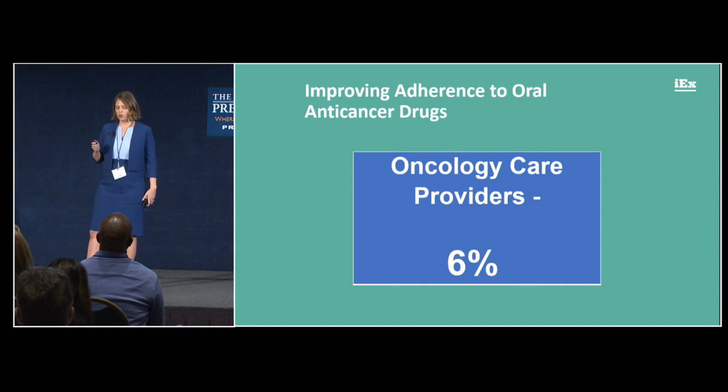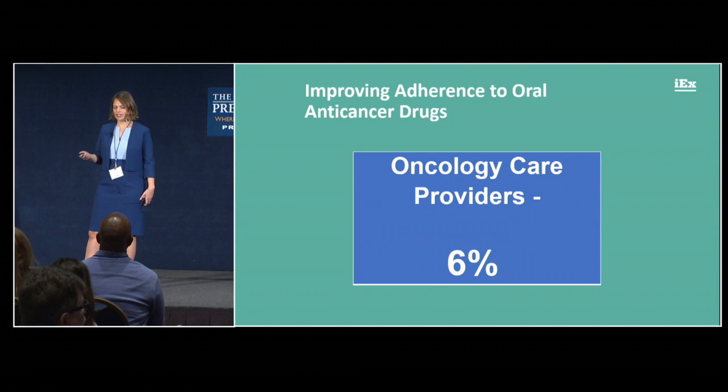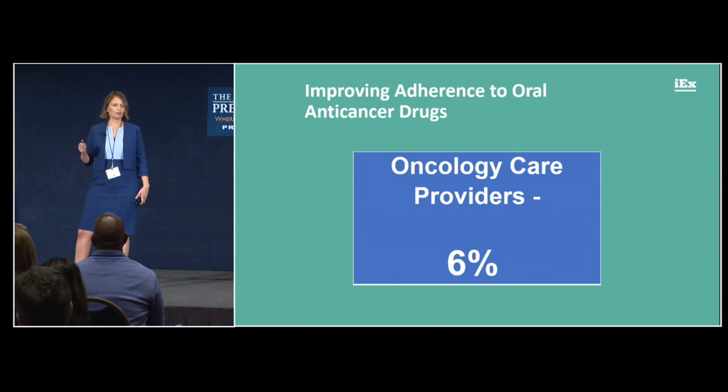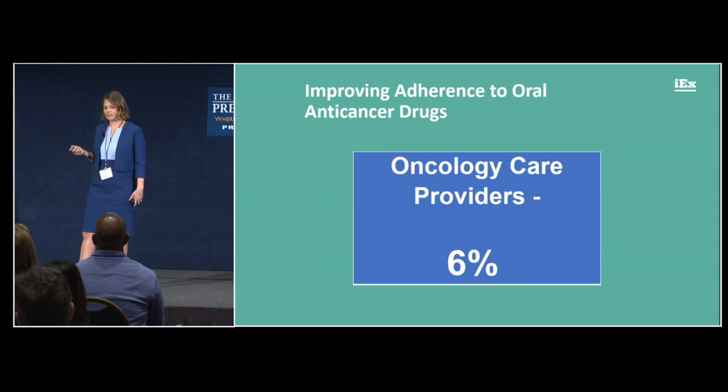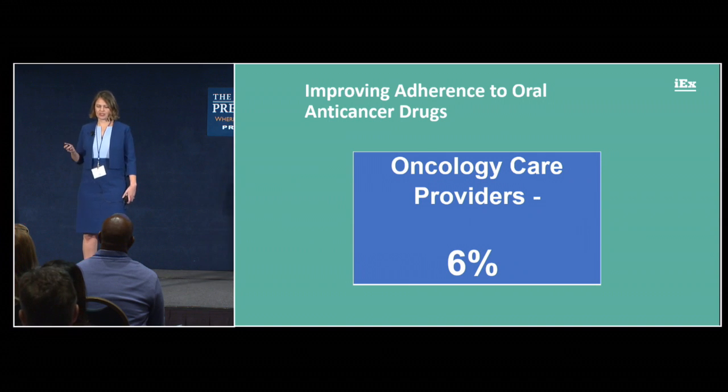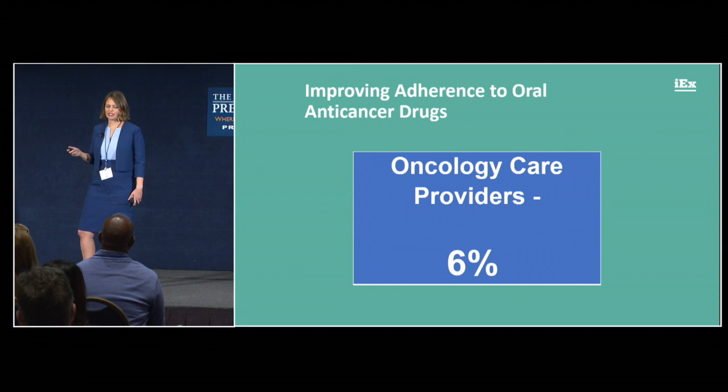So what we hope to show with this project is changes in what we learned in our questionnaires. So we asked our oncology physicians, nurses, and pharmacists, in general, how confident are you that your patients are learning all necessary instructions in order to take these medications effectively? Only 6% feel most confident that our patients are leaving with all that necessary information. So we feel that we will be seeing changes in measures like this. So we're excited to start our quality improvement project.